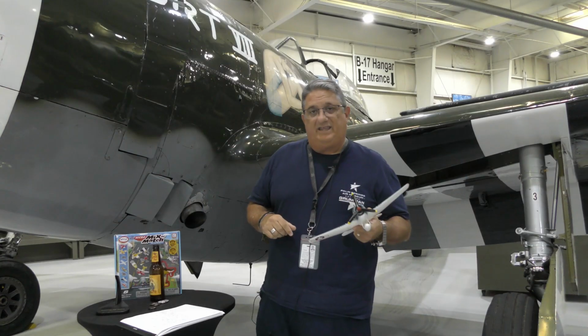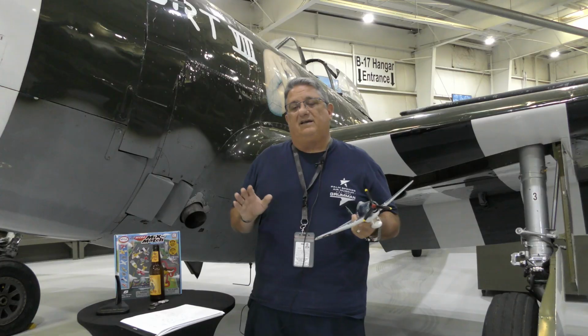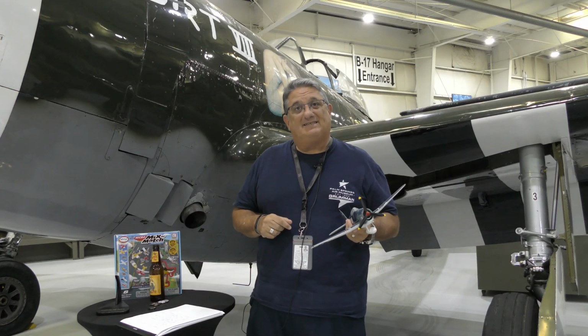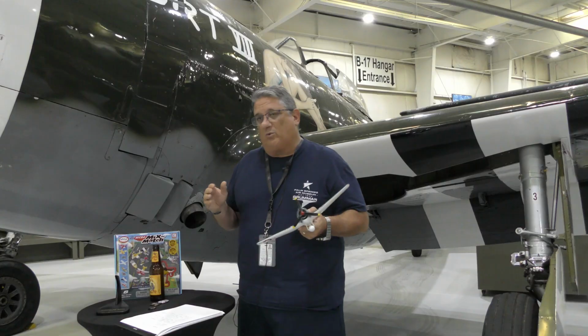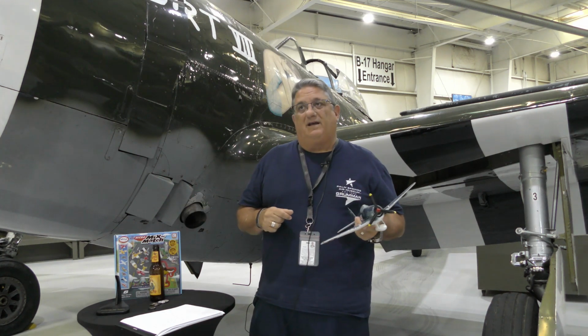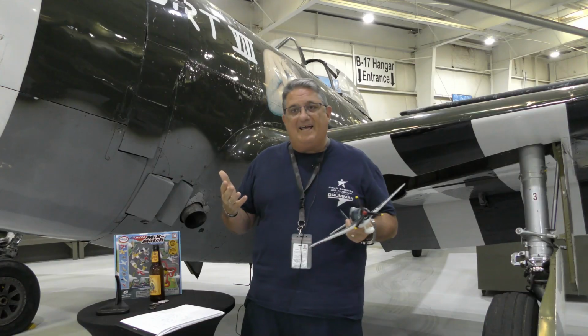Now, the interesting thing about the B-239 is that it actually flew with the Finnish Air Force up until 1948. That's how much they liked it. Later in the war, they were re-equipped with ME-109s, but they kept some of these Brewsters, and they continued to fly them up until 1948, and then the aircraft moved into history.